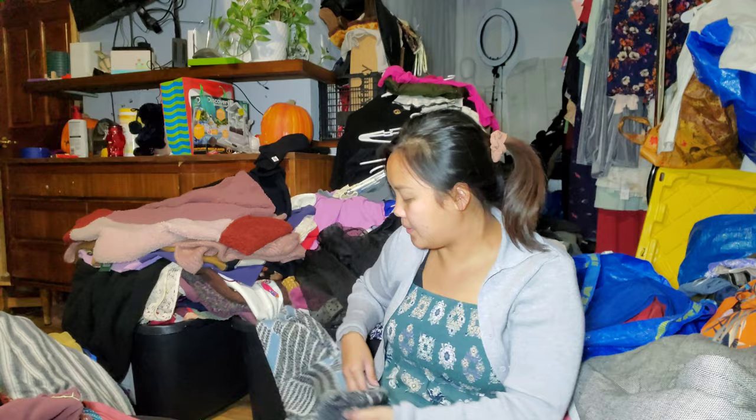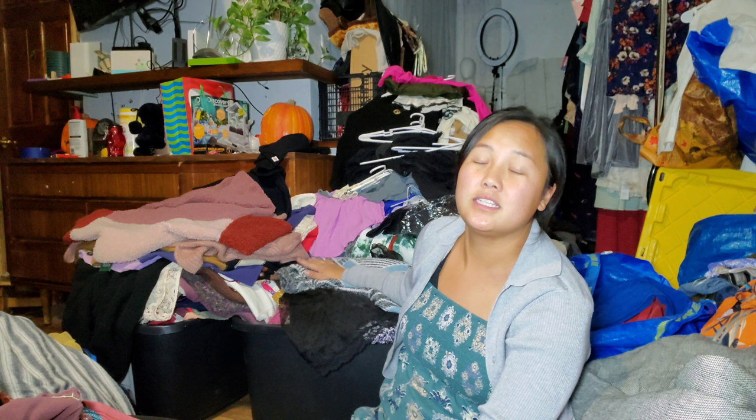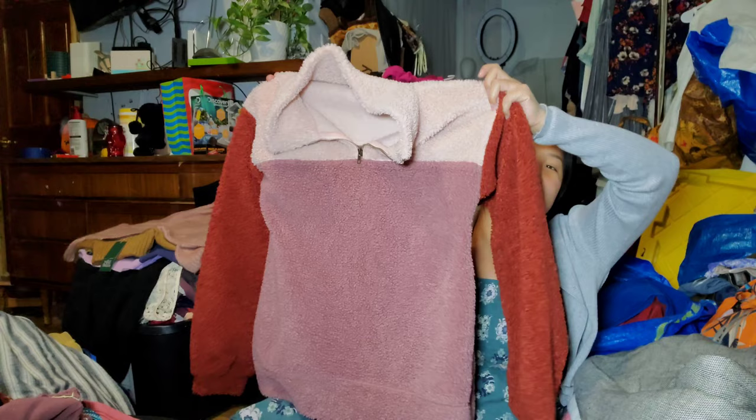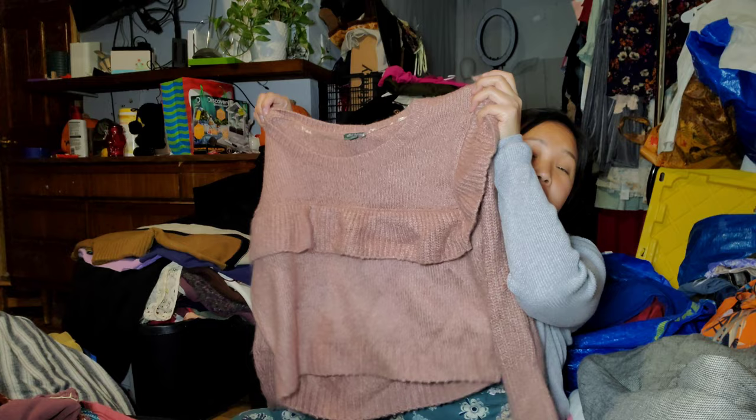Vintage sweater. Vintage grandpa sweater. Little diamond print. This will do really well for me. These kinds of sweaters I list for about $40 to $50, so good flip. New Universal Thread. It's a really Sherpa-ish sweater, color block. So that's like a $15 item. Oh my god, my knees are killing me because I've been on them all day today. Wild Fable, new take.